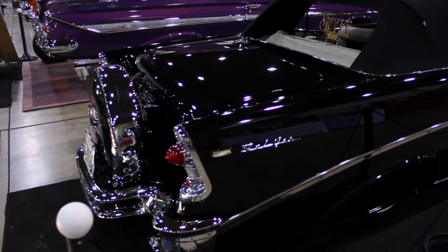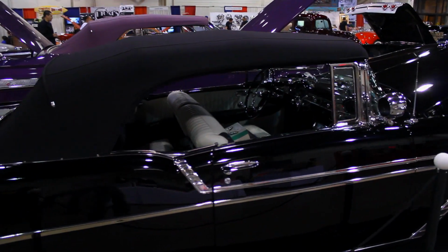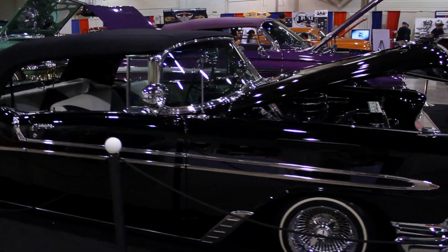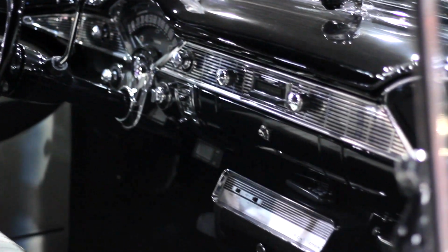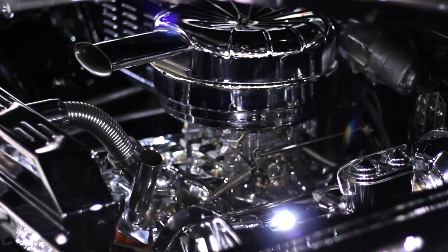The car has an air ride system, and the car's all original other than the airbags. And as you can see, the Dayton wheels on it. It has a lot of accessories on it: front and back bumper guards, a compass, Continental kit, these mirrors right here, the spotlight mirrors. The car has a record player, but it's 60s vintage, and it works. And the engine is kind of chromed out, but it's still the original engine. It's a number matching car.